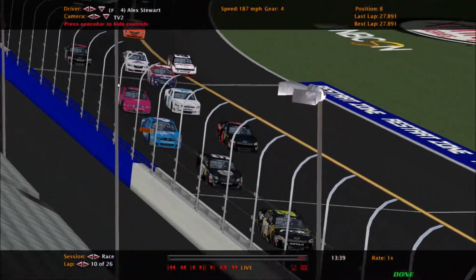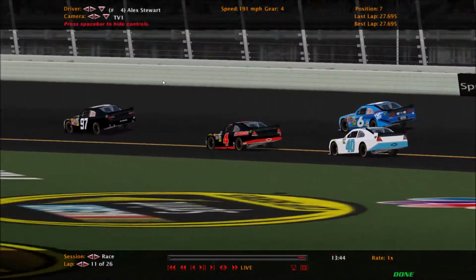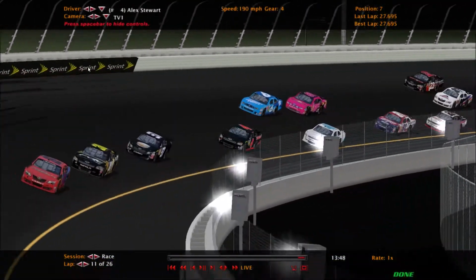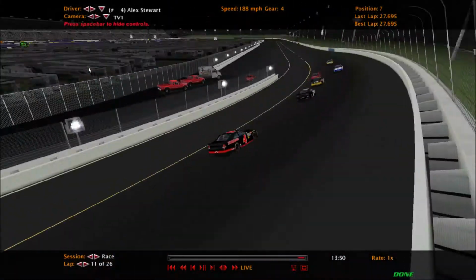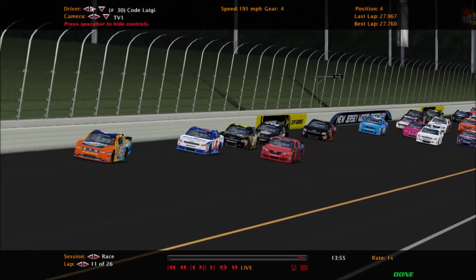And Alex Ewer on the charge. We said he started towards the middle of the field. Now he's into the top ten, going for seventh on Mason Hayward. I believe he might have it. That's actually for sixth. So Alex Ewer, your points leader, charging up to the front. Doesn't want anyone else to get to that points lead. He's up to sixth right now and would keep that points lead, I believe.